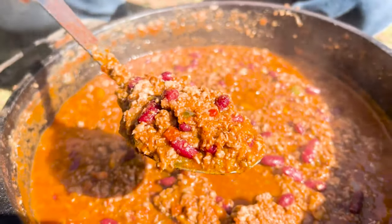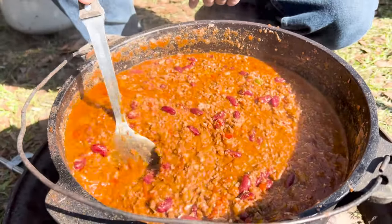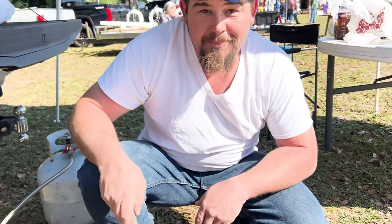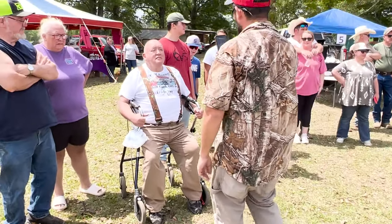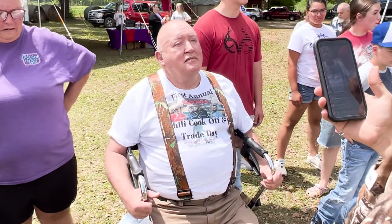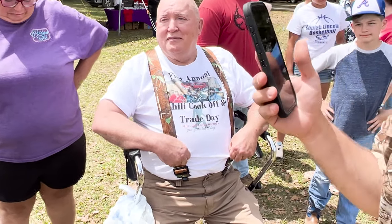Come down here to Deep South Cutlery. I know you missed it this year, but next year it's going to be even bigger, y'all. Oh, yeah. If people show up next year, I'm liable to bring my big pot. Amen. No chili was spilled in the making of that shirt, was it? I can't believe he ain't getting nothing on that shirt. He calls himself a chili judge.